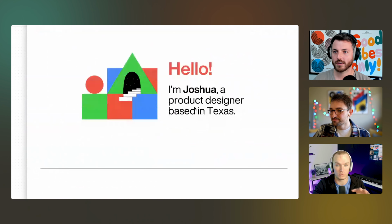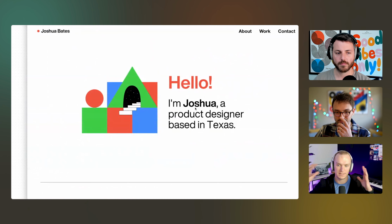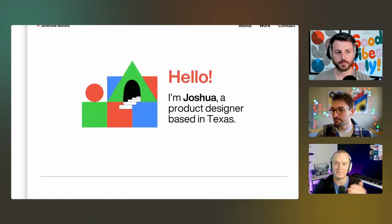I really like the graphic on the left. I thought it was kind of unique. It caught my eye. Even the size, the amount of that initial composition that's taken up, it felt nice. I was a little bit confused how the loading animation was set up.